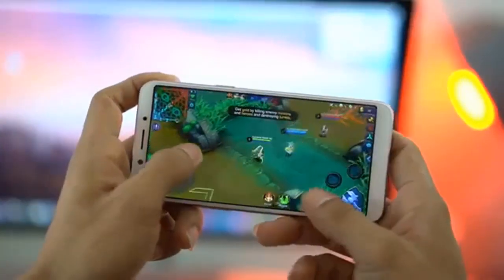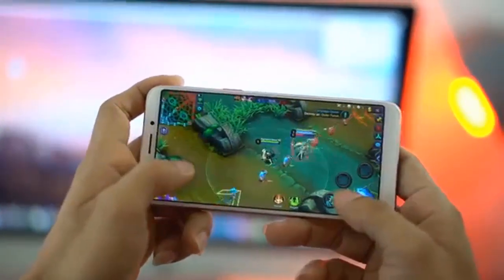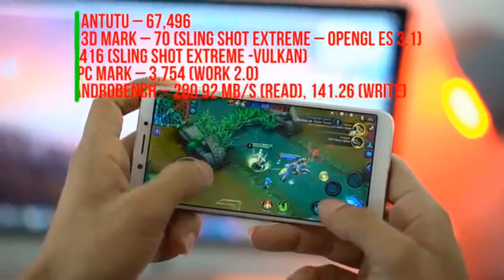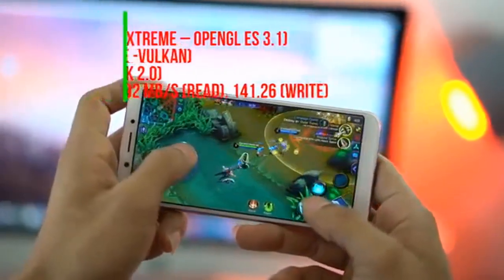Performance is smooth when it comes to handling day-to-day tasks, and it didn't stutter when switching between apps. It's also good when it comes to gaming apps like Mobile Legends, Hit, and Skullgirls. Warming can be felt on the upper part near the camera, but not too much to be a problem. Check out the benchmark scores.